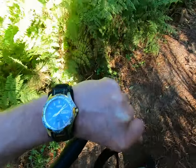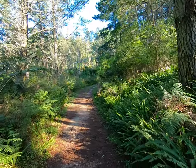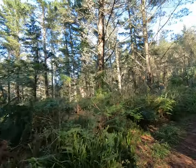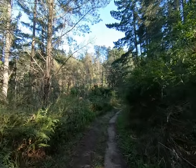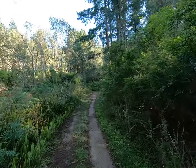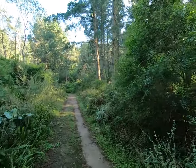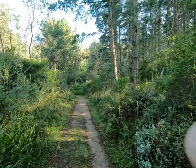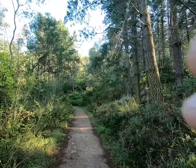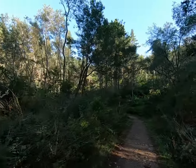It's going on to 10 past 8 and we're walking west from the T-junction. There's a nice big tree fern on our left hand side. And thankfully these pine trees are still standing up. And if you listen carefully, there's a Turaco up ahead somewhere going co co co co co co co.